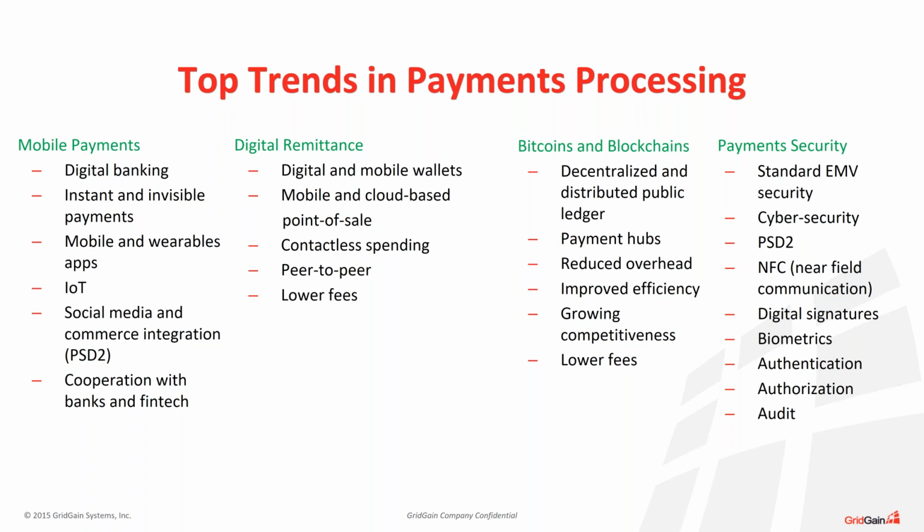There are the standards that the regulators are trying to promote, like standard EMV security and PSD2, as I mentioned before. There are certain cybersecurity initiatives by different countries, near field communication with certain encryption requirements, digital signatures, again with certain requirements, biometrics, authentication, authorization, audit. All of those are being used now not only by financial institutions, but also by those technology vendors that are moving into the space, that are sort of taking over the role of a bank in a modern digital sense of that word.